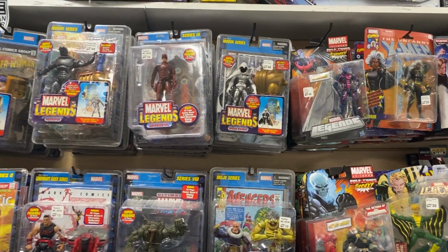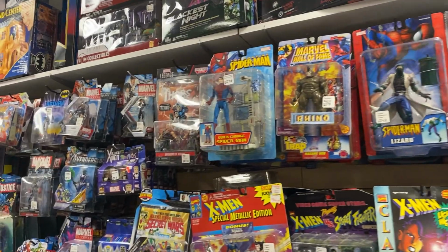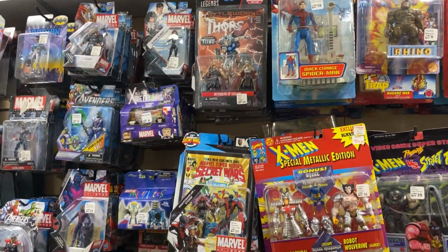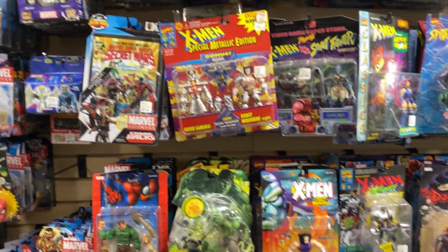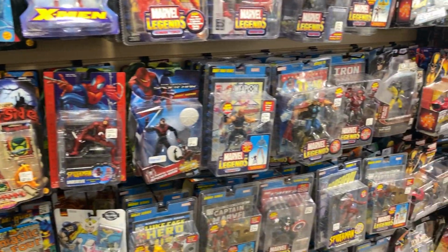Let's get right on into this toy hunt here at the toy department. The toy department is located in Cincinnati, Ohio, and they are just wall to wall of all these good toys. We're going to start off here in the superhero section.